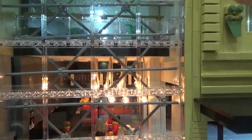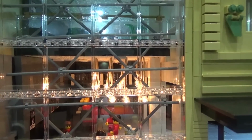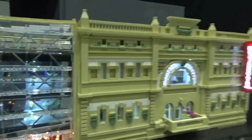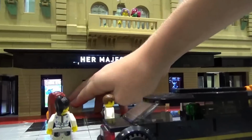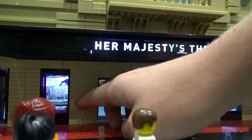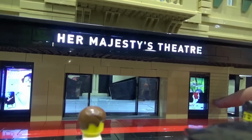They are globes, and then we've stuck clear minifig heads in them. I thought that looked cool as well. And now, for a couple of other things, in here we have some screens that can change, so it'll cycle through all the different shows, and we've got two here, one for each side.